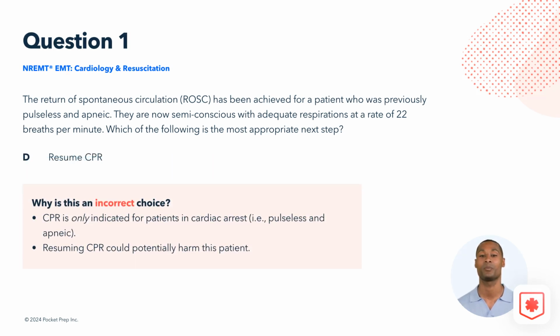CPR is indicated for patients in cardiac arrest. Since the patient has achieved ROSC and is showing signs of spontaneous circulation and adequate respirations, CPR is not appropriate. Resuming CPR in this situation could potentially harm a patient who is showing signs of recovery.